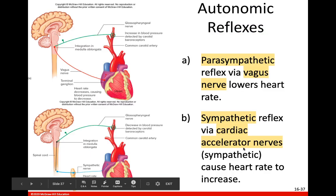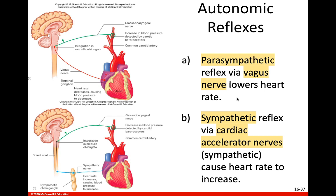So again, we have two different nerves causing two different effects on the heart, depending upon the environment, your emotions, the physical situation, whether you're exercising or resting. Those different responses are being carried from the hypothalamus to the medulla oblongata, and from the medulla oblongata to the heart to cause those responses by two different nerves. The parasympathetic nerve is the vagus nerve. The sympathetic nerve is specifically the cardiac accelerator nerves, which you don't have to know. That's just one example.